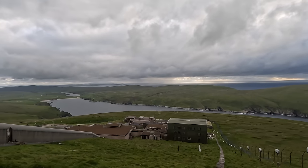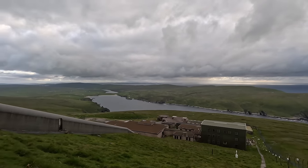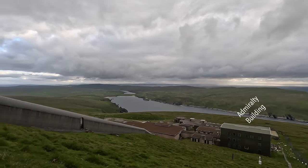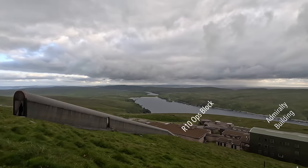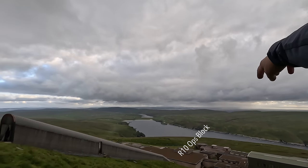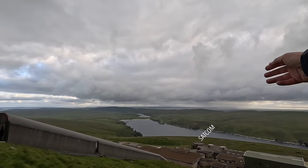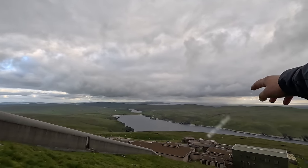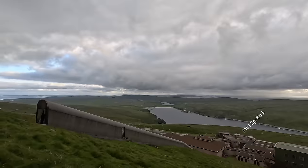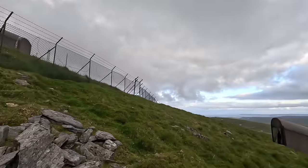So here we have it, the now abandoned operations area of Saxa Vord, the Admiralty building, the R10 operations block, buildings in the middle I think were the annex, the circular cylindrical feature in the distance is the SATCOM plinth, satellite communications, and then just in front of that is the R101 operations block that remarkably we got access to. And yeah, here we have the snow corridor leading up to the radar site on the top.